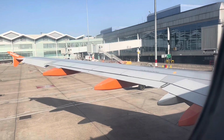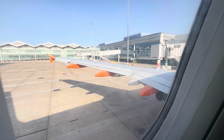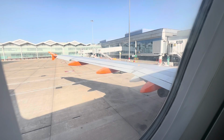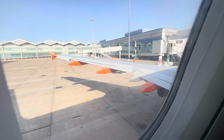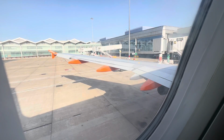At the moment, just making sure that everyone's on board, finalize the paperwork. A little bit of a slow handling up at the gate today due to scanners going down, but hopefully we have everyone on board and we'll be on our way in a few minutes' time for a fairly short flight up north.